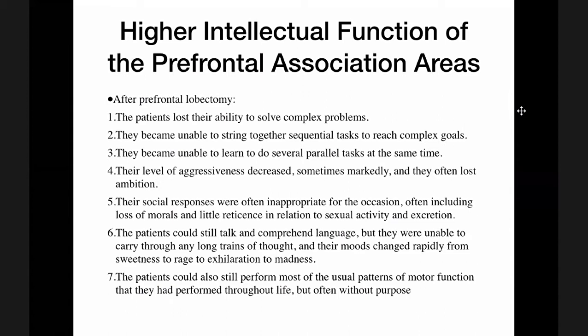And this includes the ability to solve complex problems, mathematical siya, unable to string together sequential tasks, unable to learn several parallel tasks. The aggressiveness sometimes is decreased, but sometimes it is markedly pronounced. And social responses, di ba yung may mga psychological problem, naghuhubad in front of a lot of people. So that's probably from the damage of the prefrontal association area.